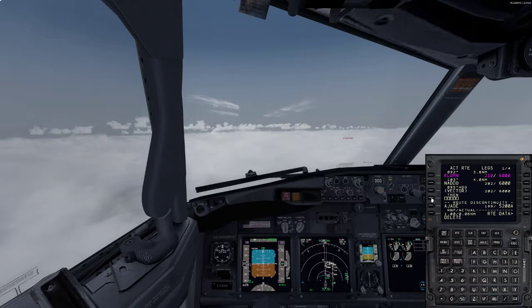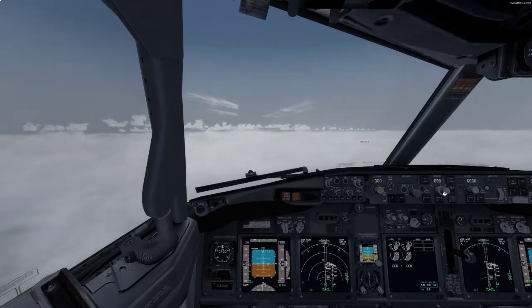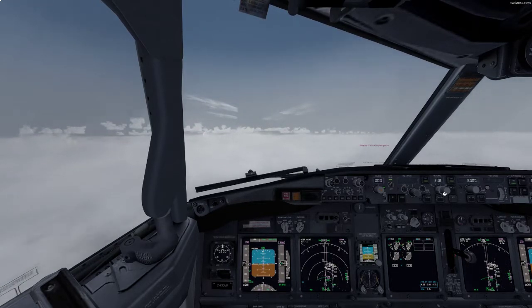Canadian Express 1, turn left heading 360, maintain 6,000. I'm going to vector you back to the airfield shortly. I've got to put you behind a couple other planes for sequencing. Okay, Roger, 360 on the heading, Canadian Express 1.